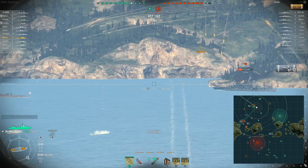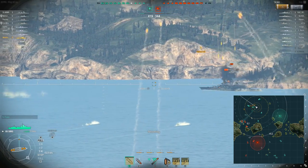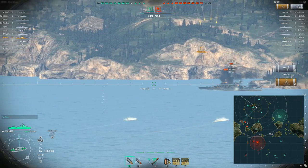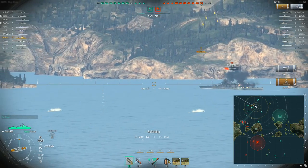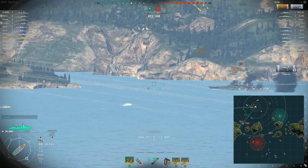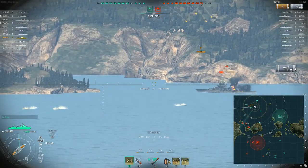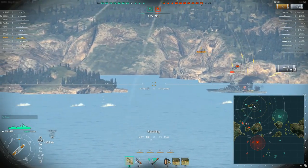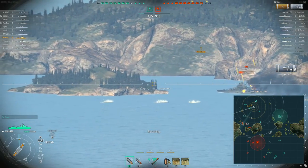And we are detected, so might as well get moving. Make like, oh, we missed! We missed those rounds! 112. That's my fault. I'm sorry. I failed you. I want to cut off my pinky and send it to y'all. But, you know, he's not gone yet. Cruiser detected. Hopefully we can get a lot of damage into these guys.